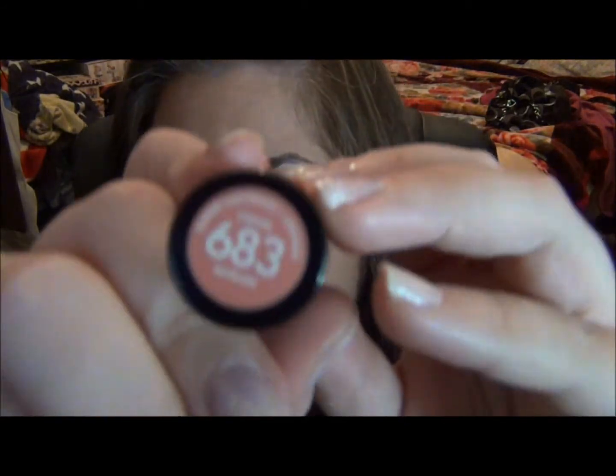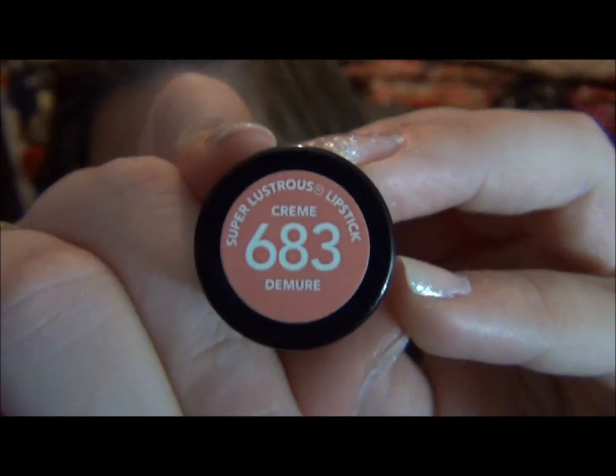The next color here is something that I usually don't grab, but it's nice to have in my collection. This one is Demure. It's a cream, and the number is 683. I don't know if I said this right, but I'm going to show you anyways, and you guys can figure it out yourselves.